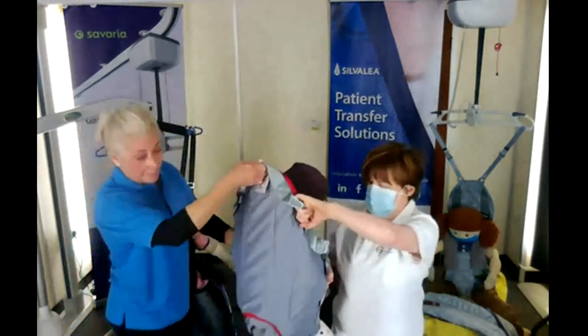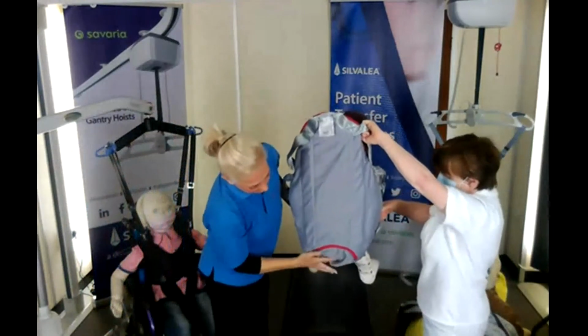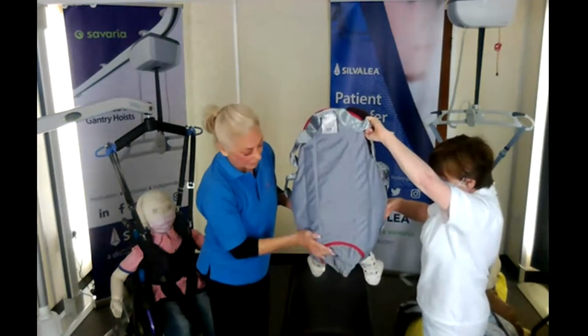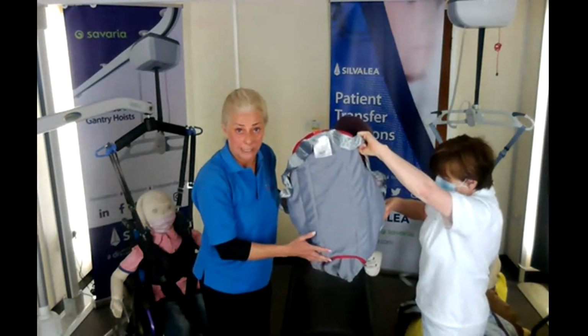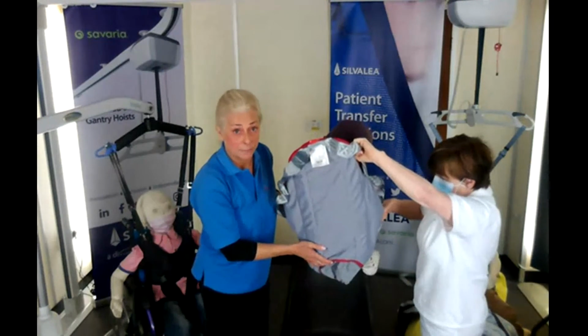We can see from the back, so full back support there, the little pocket there, which is there to help support and prevent slipping through. We have done them without the pocket. Has been requested before for emergency rectal medication. So certainly if the pocket's not required, then we can take that out.